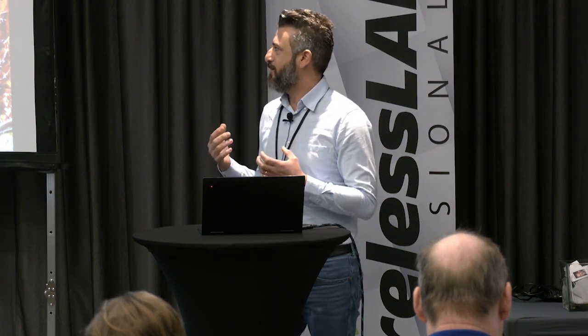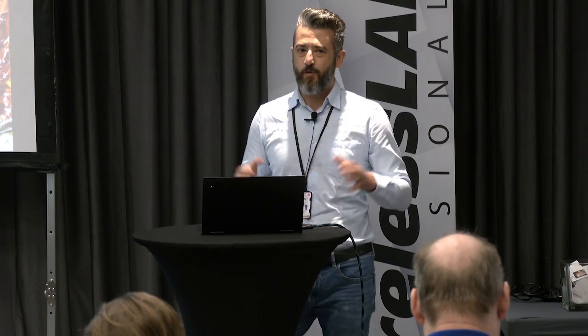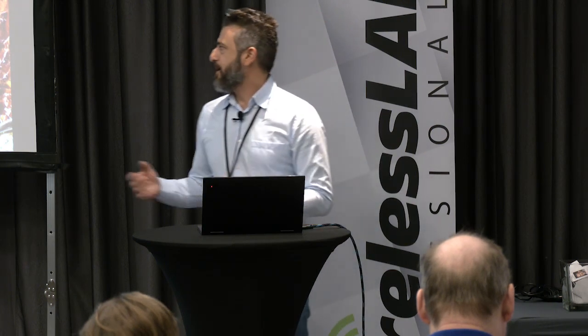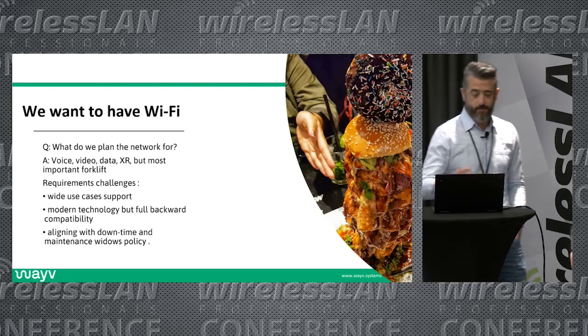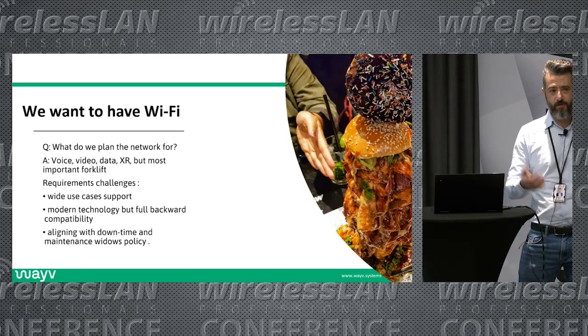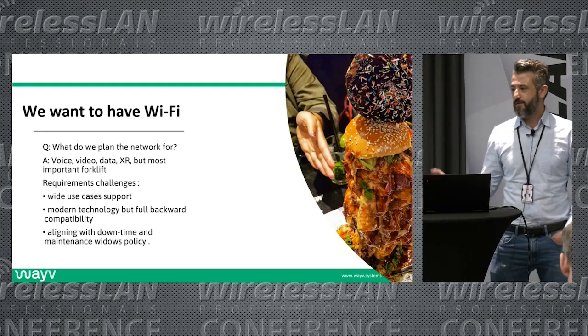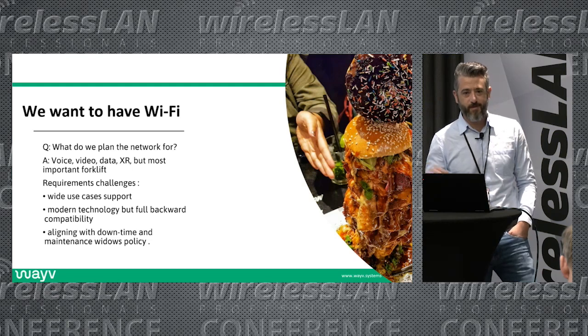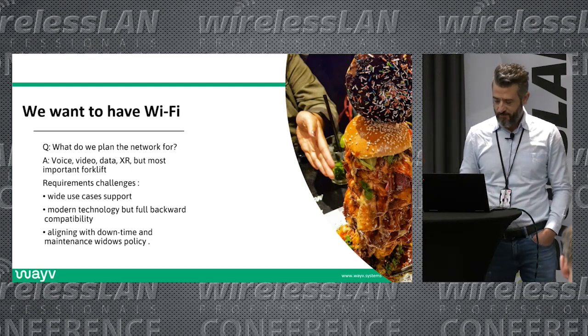The problem is we need to support a wide variety of use cases with one Wi-Fi setup. We try to take this challenge to the next step and start thinking about how we do it. How do you manage to get voice and location services, for example, in the same environment? At the same time, we also need to support very old handheld devices. These guys cost 1,000 euros maybe, but they still hold them for many, many years. So you build an AC network, but you still need to support a B client because the customer is not willing to change that. They will pay a lot of money for the access points, but the guys using that device, they don't want to change it.